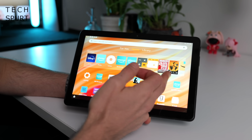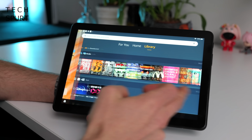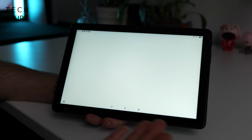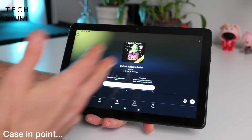As for the performance, well, don't expect wonders from the Fire HD 10. It is powered by a basic MediaTek chipset, backed by just 3 gigs of RAM, so the overall experience can at times be a wee bit juddery, shall we say. Nothing too frustrating, thankfully, but you might be waiting a wee while for an app to actually kick into life. And then waiting, and oh, there we go.